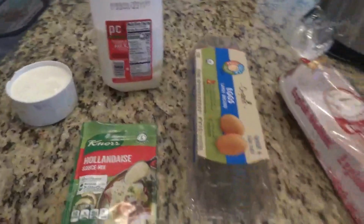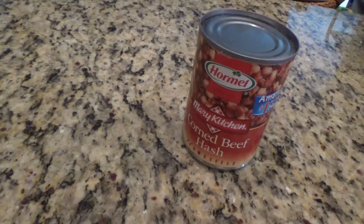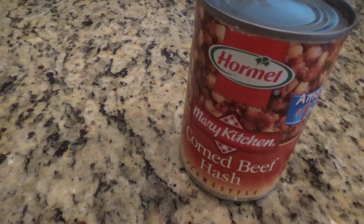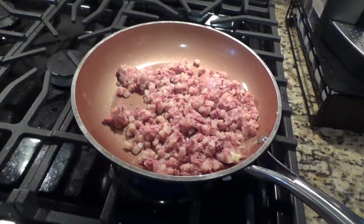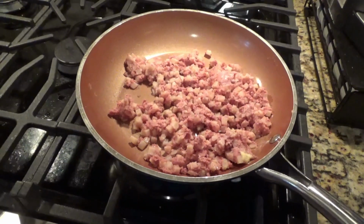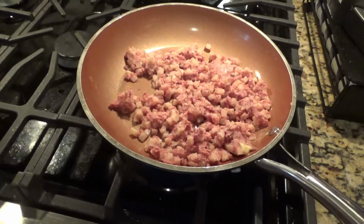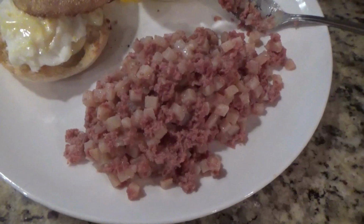These are all the ingredients that you make Eggs Benedict with. I also decided to make Mary Kitchen corned beef hash. I used under half the can. And there you have it.